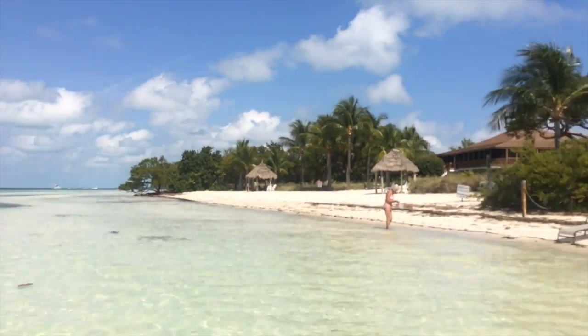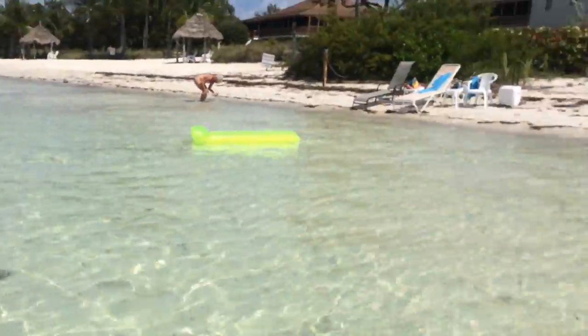Let's go in the water. This is a freaking beautiful view, by the way. Three, two. Make sure everything's screwed in, double check. One. Is it working? Is it working? Hey, it worked!